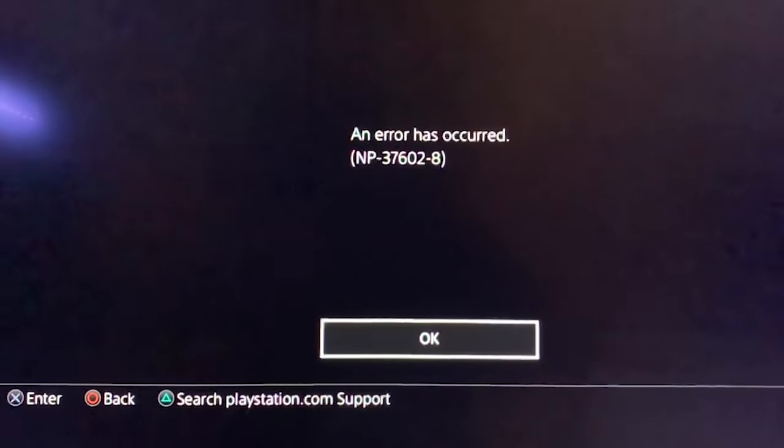So I would say for now, turn off automatic software updates to be installed for your PS4 system software. If your system downloaded it, I would say go ahead and delete that update for now. Hold off on it until Sony fixes these problems. You don't want to install this update. We've already seen several problems.